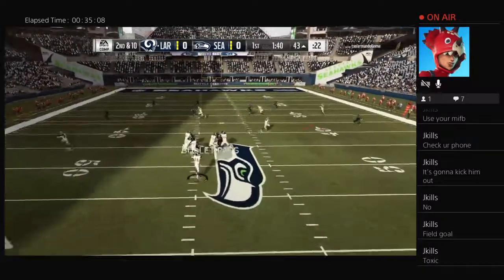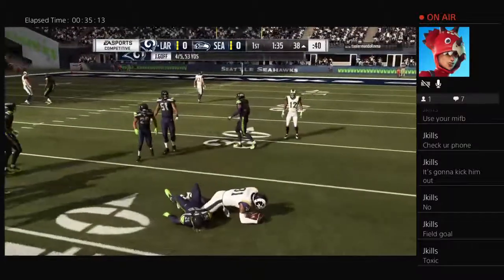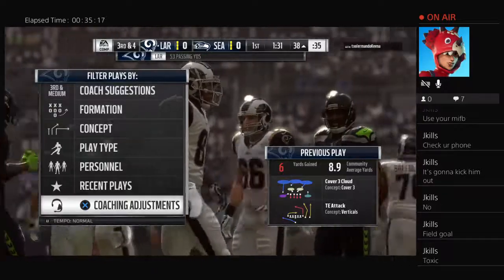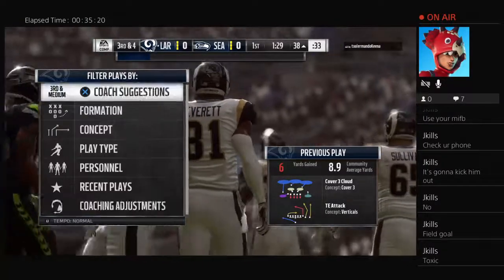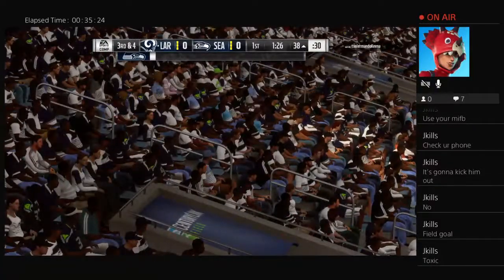2nd and 10. Goff again. Throw right side is into the hands of his tight end, Everett. And the stop here will come at the 38-yard line. 6 yards is the pickup, and that'll lead to a 3rd down. Brandon, perfect defense in this situation would have meant that there was an incompletion. They would have picked it off.